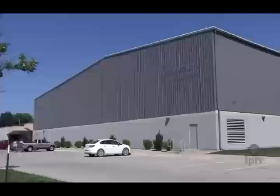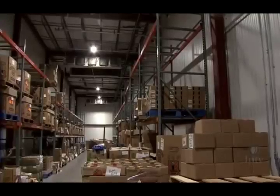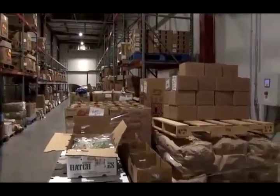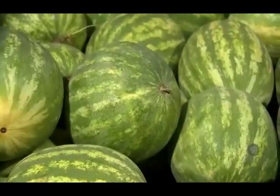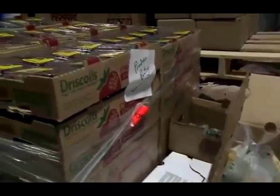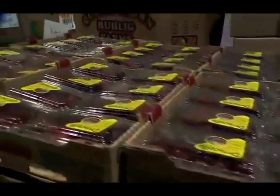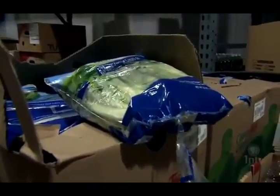The Northeast Iowa Food Bank is one of several that serve Iowans. In a large refrigerated section of the food bank, they store the fresh, donated produce, including the fruits and veggies grown at the Waverly Gardens. The food bank has many distribution avenues, but with produce, the key is speed. Fresh produce is something that doesn't stay fresh very long, and we need to move it as fast as it comes in.